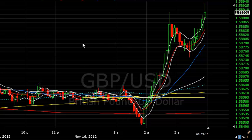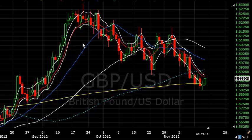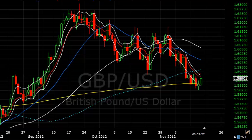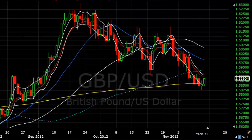So let's have a quick look at the daily charts anyway. I haven't looked at them at all this morning as yet. Obviously, I'm well aware of what's going on from the daily perspective. Certainly, I was looking for the pound to have an update today. I still think potentially it's got a little bit more in it on a bigger time frame.